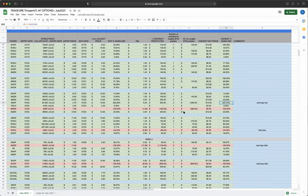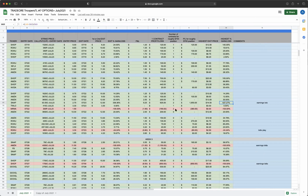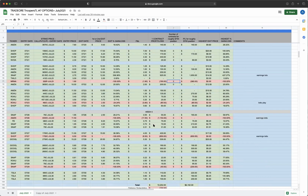So that was week 4. Again, amazing trading by us, only 2 failed trades, and one of them was a lotto trade on Friday. And one of them was a trade that we had no business taking in the first place. But other than that, a great week overall.